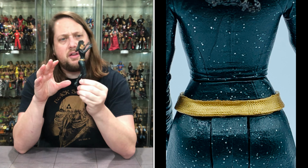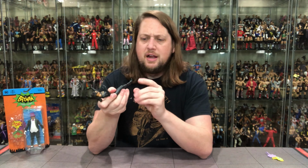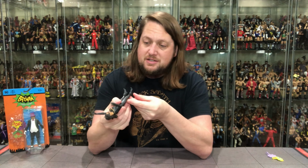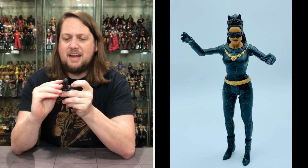A nice sparkle that really does shine and kind of pop as you look it over. Really good sculpt here. And then you get it down to the high heels on this one. I do notice there is no peg holes in the feet, so I'm almost a little nervous to see if this one will even stand on its own.